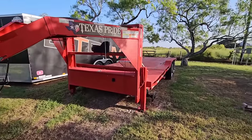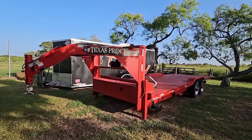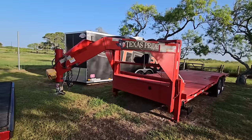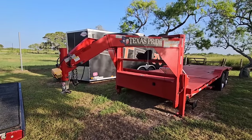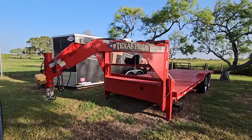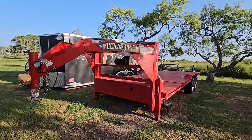Okay, so I'm here at my Texas Pride gooseneck trailer. This is one absolutely beautiful tilt deck trailer from the folks over at Texas Pride. Dry tongue weight on this thing, just the weight pressing down on the back of the truck without a load on it, is about 1,400 pounds. So this thing's a beast. The trailer dry weighs like 7,000 pounds, so it's a very heavy trailer.